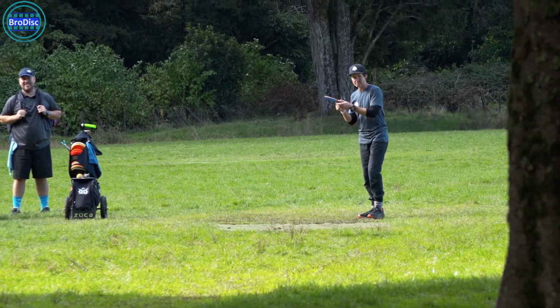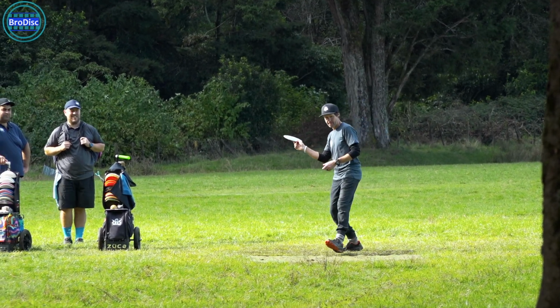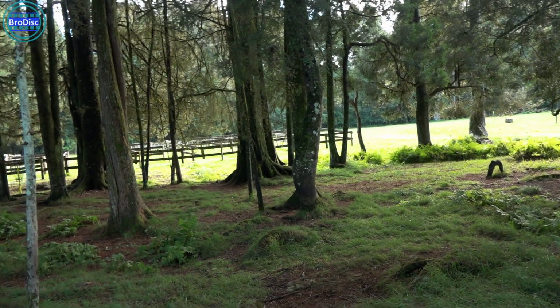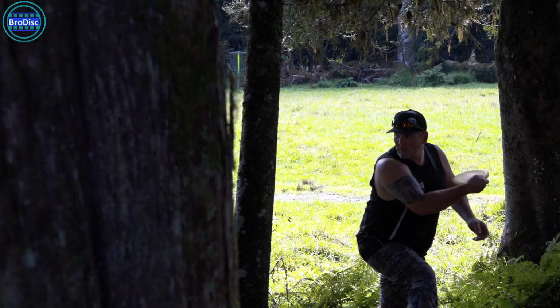Levi. Don't quite get that, it goes way past me. And last to tee off, Hayden. Oh, that's coming somewhere too. Didn't quite get that one. Ryan Keto with his second throw. Nice little chip in there.